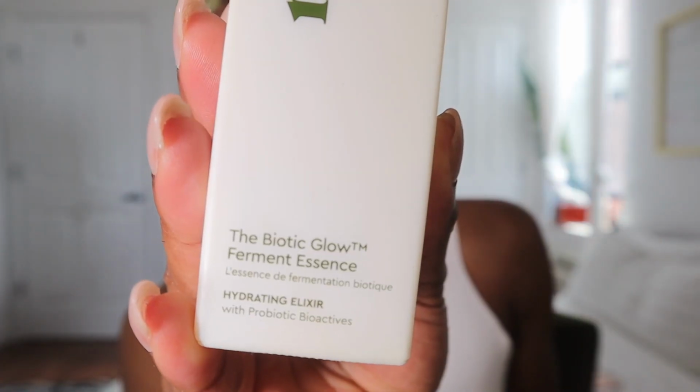Put a little bit more because I got a little dry today. And then we're gonna go in with, I think it's called New Biome. It's like a fermented essence. Love this stuff. And I literally just pat it into my face. And it smells so good. It's so moisturizing, and I honestly use it for everything.